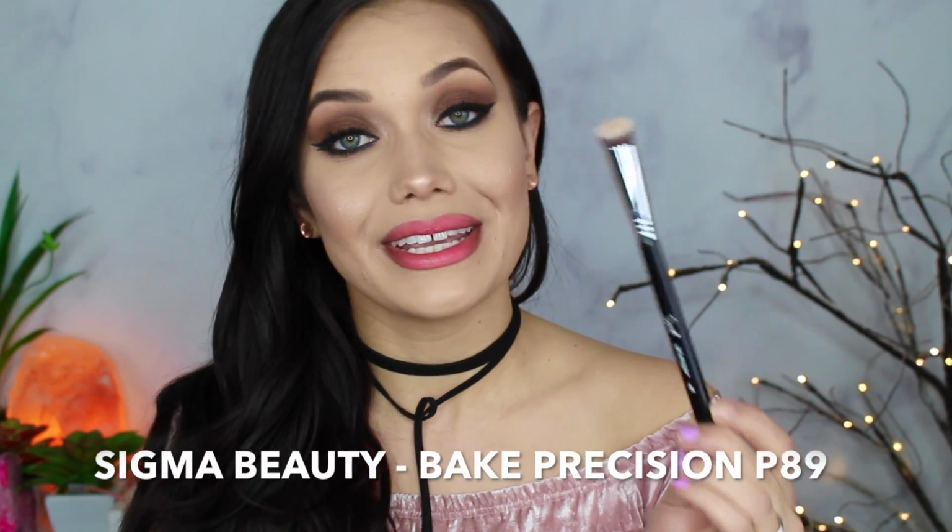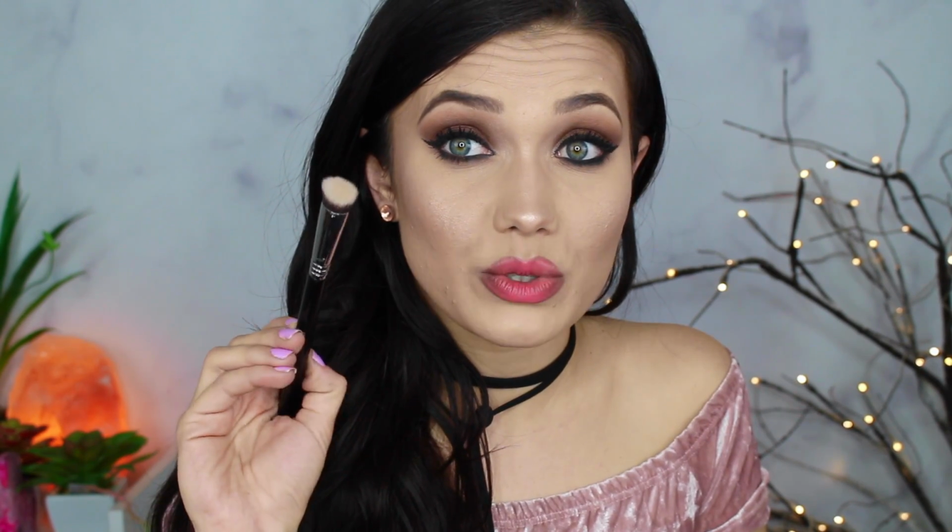So I love this. This is the Sigma Beauty Bake Precision P89 brush, and it's fantastic for a million reasons. You guys can take your little translucent powder right on the edge of this brush, and you could use it to bake out your under eye area. What I love to do with it though is use it as my contouring brush. So I take the sharpest edge.